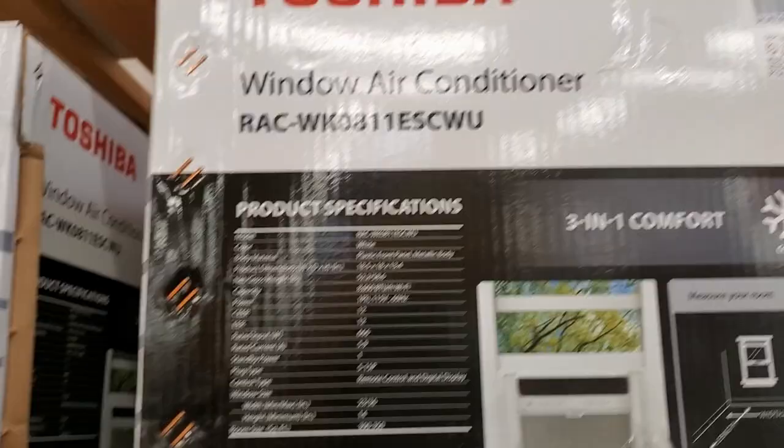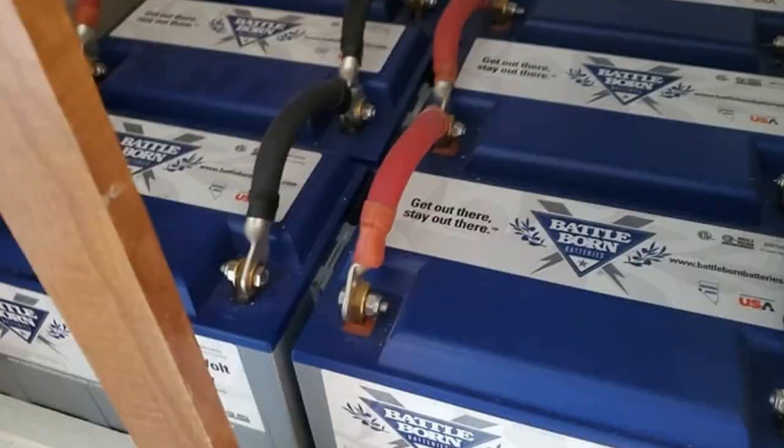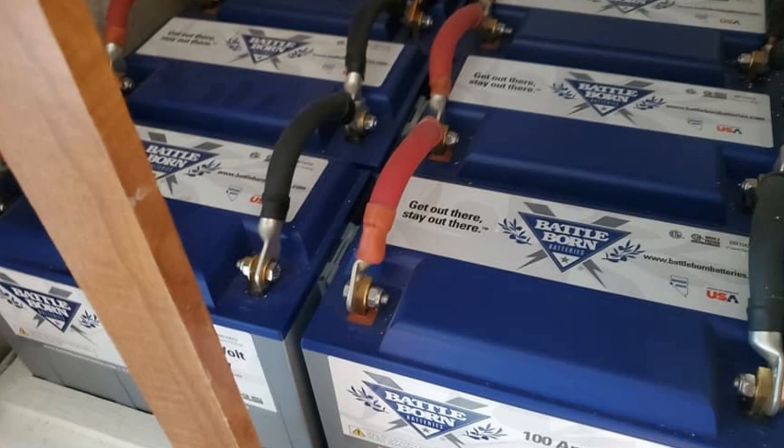Got the dash AC fixed, but then my rooftop air conditioning quit working and my backup air conditioning quit working. So you guys saw me go to Home Depot and pick up a new Toshiba/Midea 8000 BTU window air conditioner. I've had it hooked up for the last couple days and been doing some tests on it, seeing how my four 320 watt solar panels and my six big blue beautiful Battleborn batteries hold up to running it.